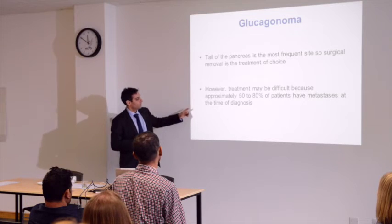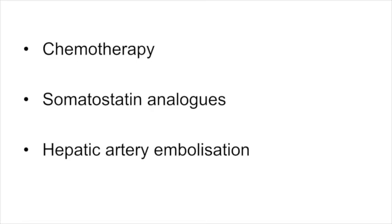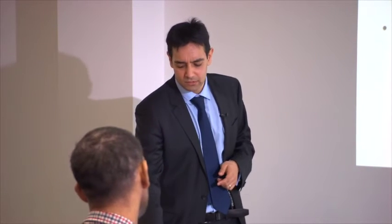However, treatment may be difficult because up to 50 to 80% of individuals may have other areas of the body involved. And if that is the case, then we can think about using chemotherapy, somatostatin analogues, or hepatic artery embolization. Okay? But again, these are very, very rare.